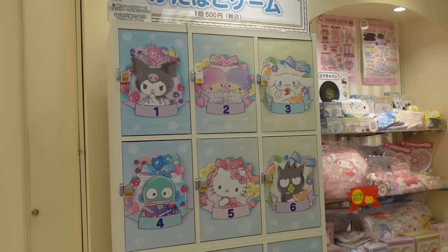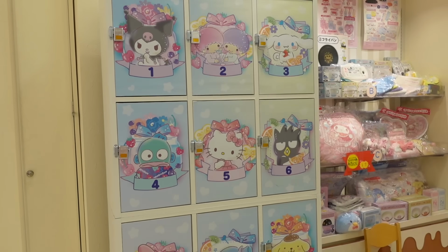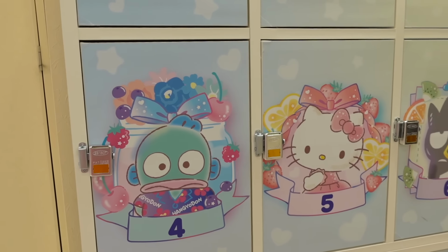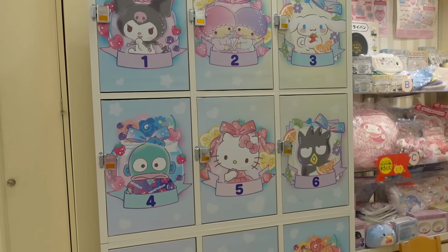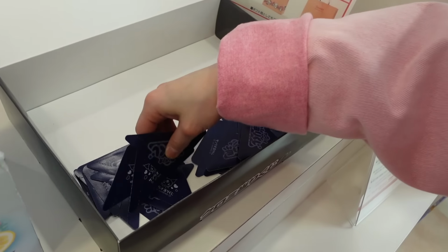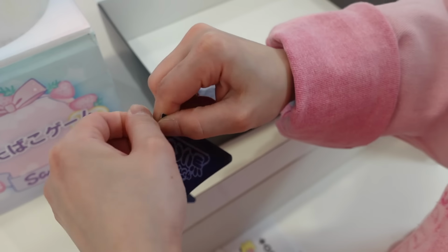And the other one that I'm gonna try is this locker game. So you get one key for $5. And with that key, you can open one of these boxes. And we have literally no clue what's inside. Let's see if I'm lucky. Okay, these two. Let's see what I got.